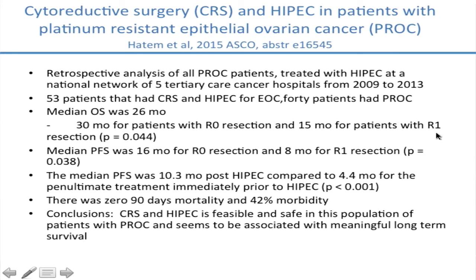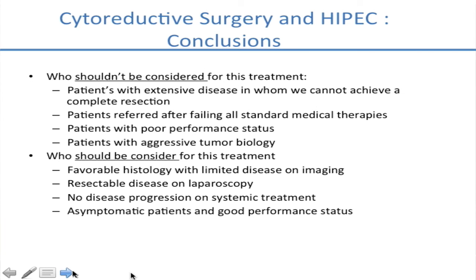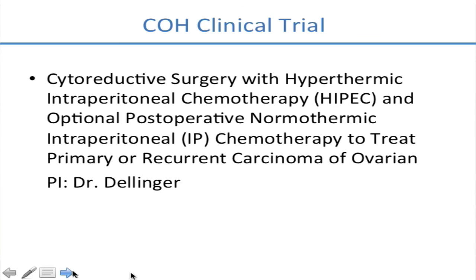I wanted to show you that at City of Hope, we do have a clinical trial. It's a HIPEC study, which is accruing well and is enrolling both patients with platinum refractory as well as platinum-sensitive patients. And Dr. Dallinger, who will present next, is the PI of this study. There we go. So this is the clinical trial that we have.